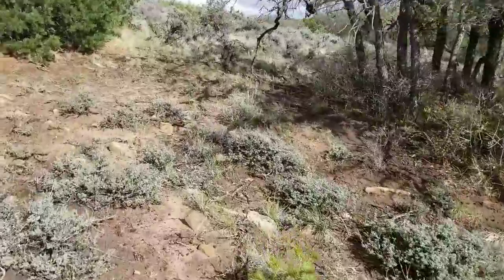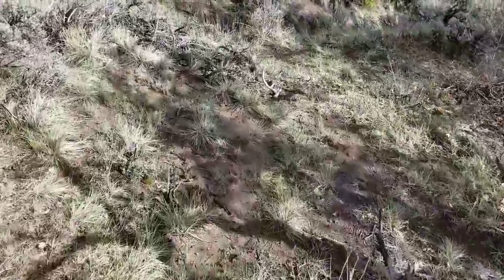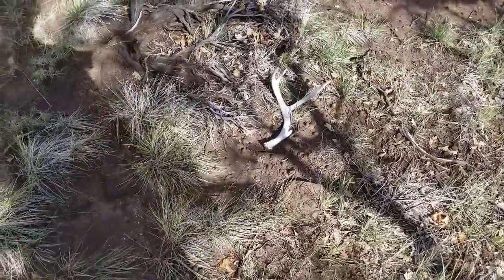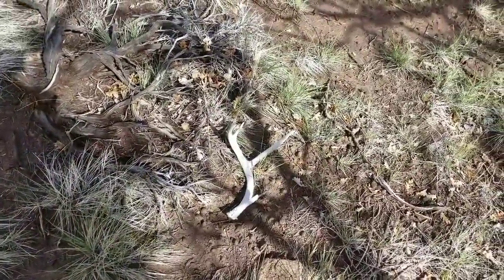I don't know, it's kind of a weird one. I don't think it's quite big enough. Nope. Not near big enough. But I'm in the right spot. Hoping I can turn it up. I think it's a cool buck, even though he's a mainframe 3.